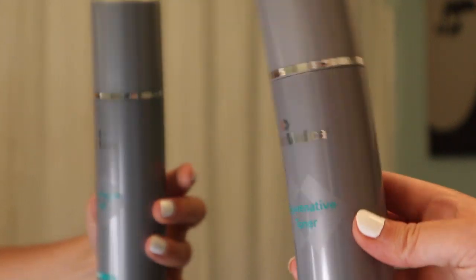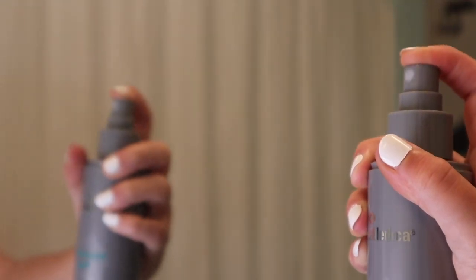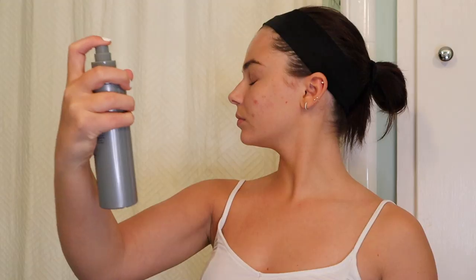So the first product is this SkinMedica Rejuvenating Toner. You guys know I love toners. Some people don't believe in them, but I think toner is so, so important. Definitely one of my go-to steps, and I have to tone every single day. And the reason I love this is it actually has a spray top. So all I do is I spray it on my face, which makes it very convenient and easy and covers my whole face very quickly.